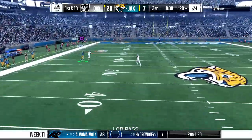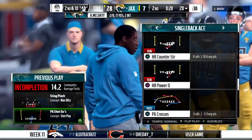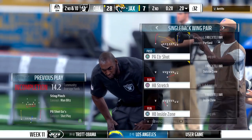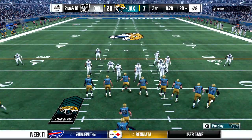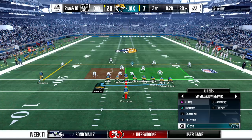Gonna let one fly for Robinson. And that one falls incomplete. Looked like he might have had position there, but he couldn't hold on at second down. Another dangerous throw there, partner. I mean, he's already thrown 2 interceptions here in the first half. I don't know if you want to keep throwing up 50-50 balls when you've had that kind of lack of success. Yeah, absolutely. Very well could have been a 3rd interception in half number 1.